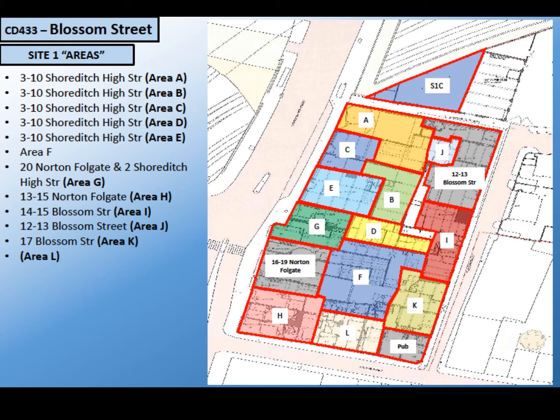There are three main areas of standing buildings that are being kept into the new development, and they're in grey there. You can see 12 to 13 Blossom Street, 16 to 19 Norton Folgate, which had early 19th century wash houses, which are apparently quite rare, and they've been kept, and then the pub in the southeastern corner.